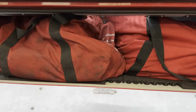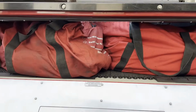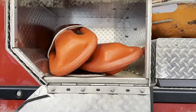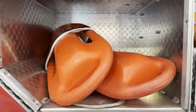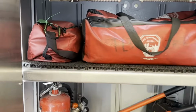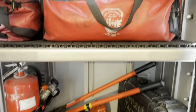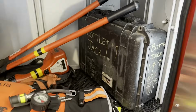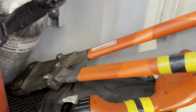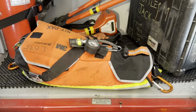Have your water rescue compartment. This Tower Ladder 35 is a water rescue and ice unit. Two water rescue torpedoes. Now your fast compartment. This is where CFRD equipment is kept. Bolt cutters, bottle jack. Bolt cutters, extinguisher, and the rip pack.